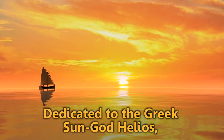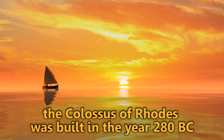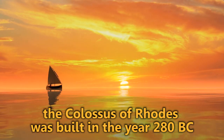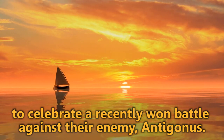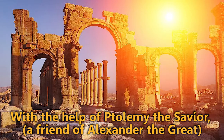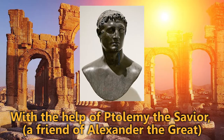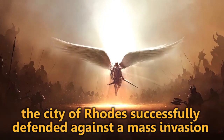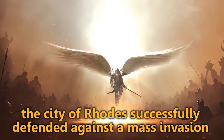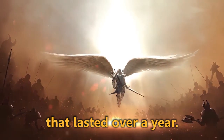Dedicated to the Greek Sun-God Helios, the Colossus of Rhodes was built in the year 280 BC to celebrate a recently won battle against their enemy, Antigonus. With the help of Ptolemy the Savior, a friend of Alexander the Great, and a giant Greek fleet, the city of Rhodes successfully defended against a mass invasion that lasted over a year.